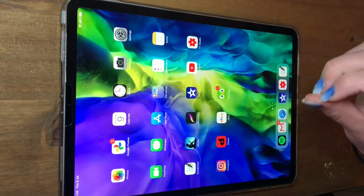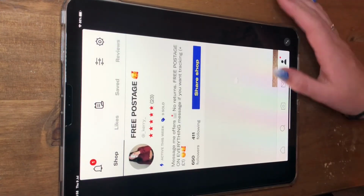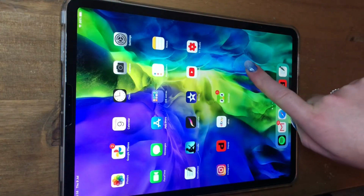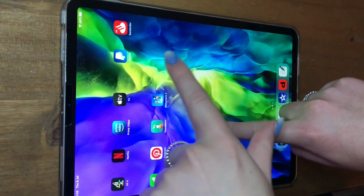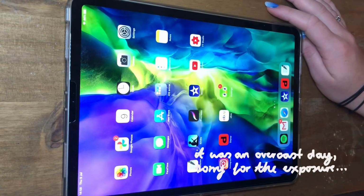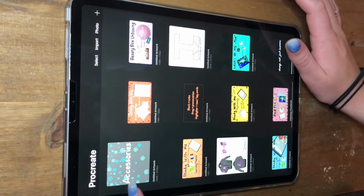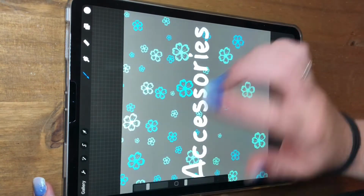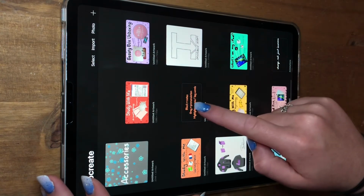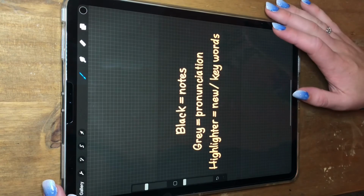I use it for selling. I have my Depop shop that I use it for often, and I also use it for eBay. I use it for my transactions from my PayPal and my bank. As I've said, I use it for editing videos and thumbnails, and it makes it so easy. That's just from sorting out my Depop. But as you can see, I've got all my thumbnails in here, and I use it for annotations as well for my videos.